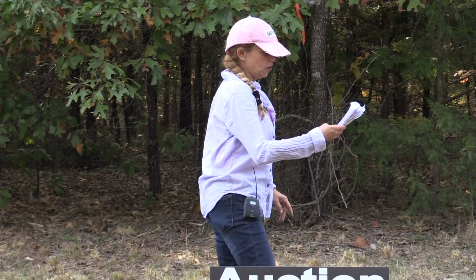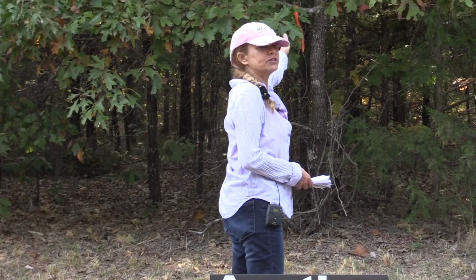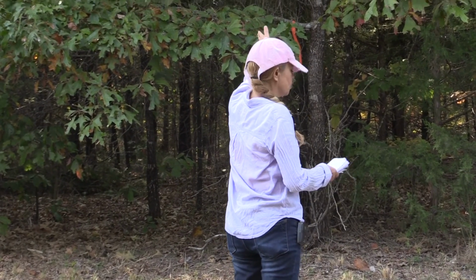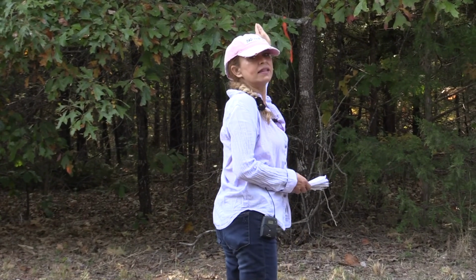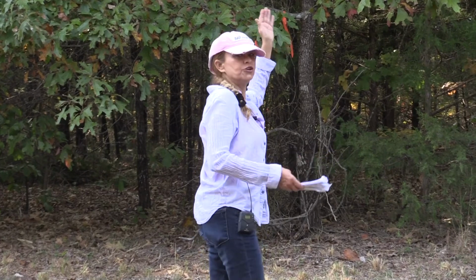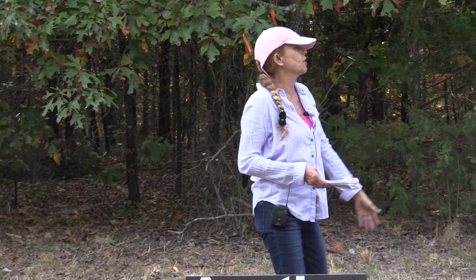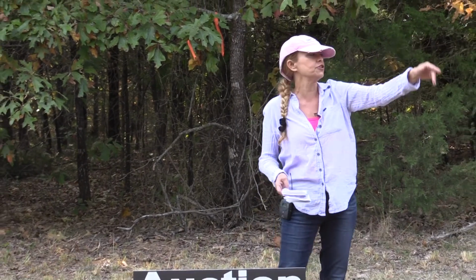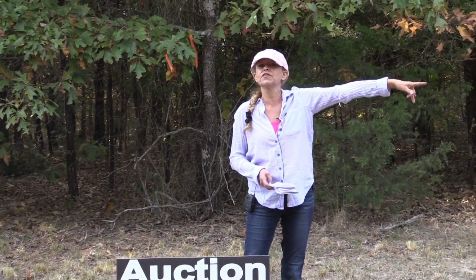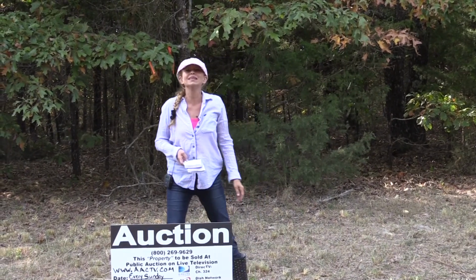You're gonna go 144 feet back here, the divider between lot number 9 and lot number 10, 144 feet back. Your rear property line is gonna be another 75 feet back, and then you're gonna come up 142 feet back to that sign over there, which will be the divider between lot number 10 and lot number 11.